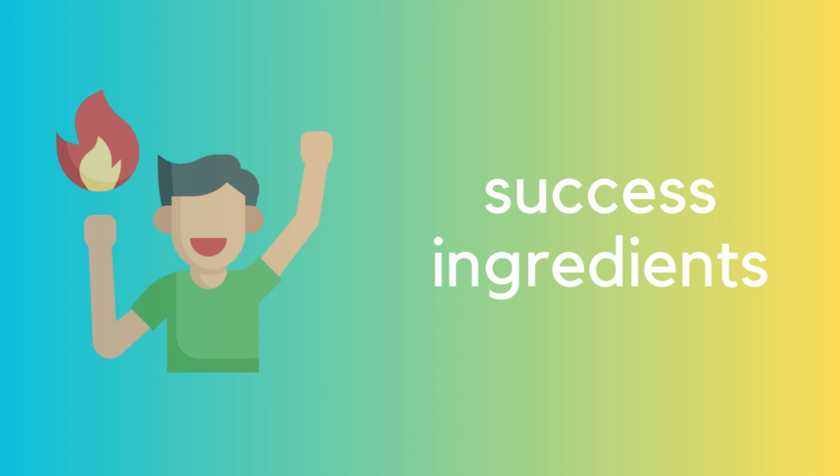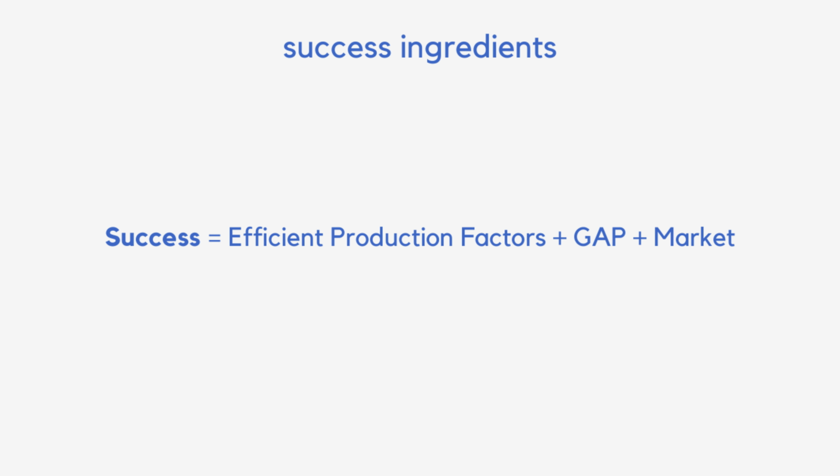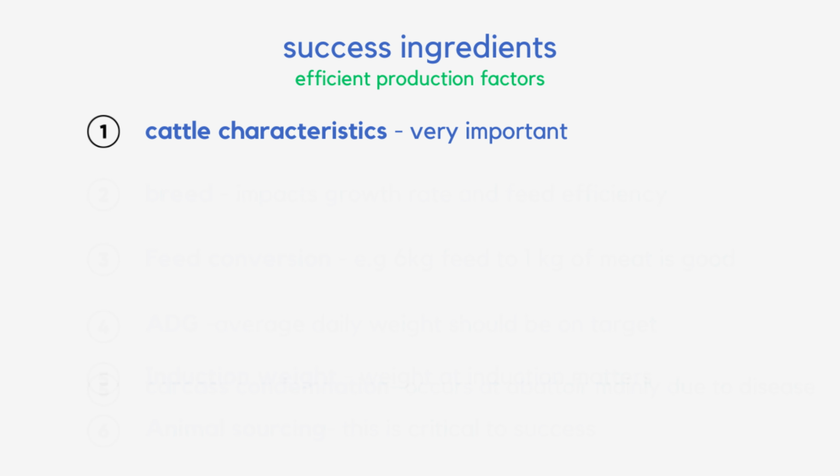So putting everything together, here's the success ingredients for this business, and I would like to summarize this by using this success formula, which is success equals efficient production factors plus good agricultural practices plus a favorable market. So we're going to look at each of these and see what actually goes into it. So you've got cattle characteristics. This is encompassed in the efficient production factors.